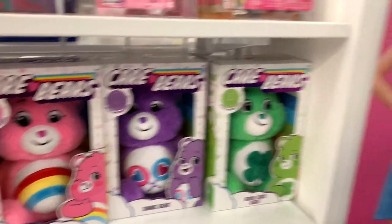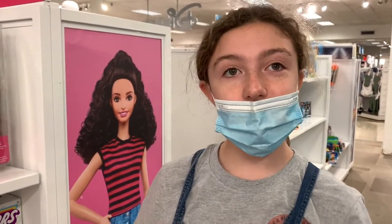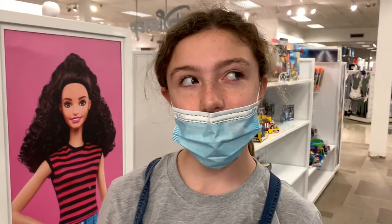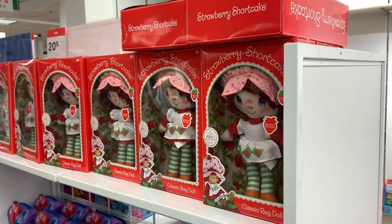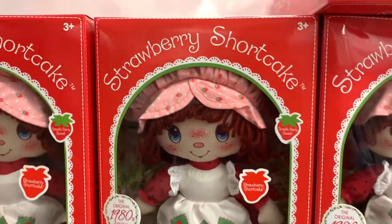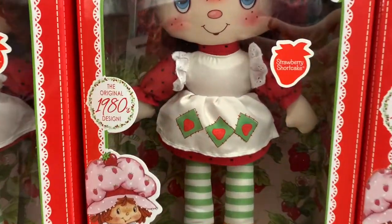What I wanted to do also that would be really cool is to get all the Care Bears and put them in rainbow order and set them on my bed. Because that's also a type of aesthetic, which is called, I forget. Yeah. Color aesthetic. No, that'd be pretty cool. And here's another 80s classic, perhaps making a comeback. Strawberry Shortcake. The original 1980 design.